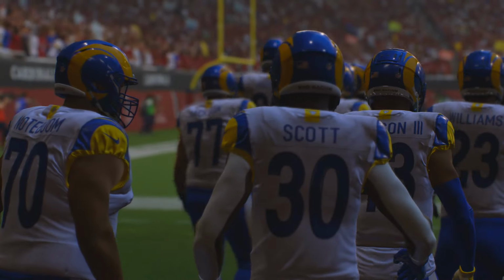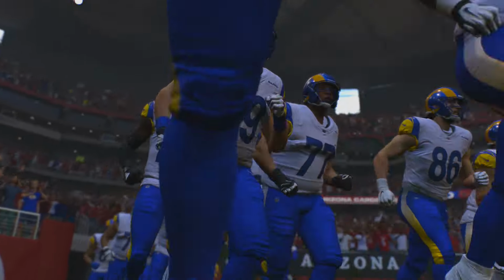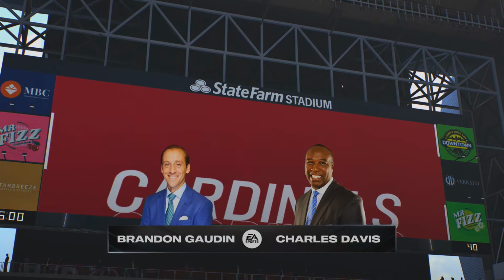We find ourselves at the home of the world's first retractable natural grass field as you get a look inside State Farm Stadium in Glendale. With Charles Davis, as always, I'm Brandon Gauden.